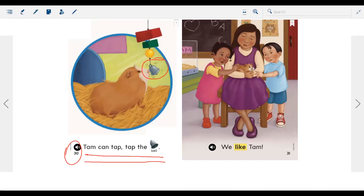The bell, that is correct. Tam is tapping the bell. All right, let's read page 31. We like Tam. Let's read it again. We like Tam.